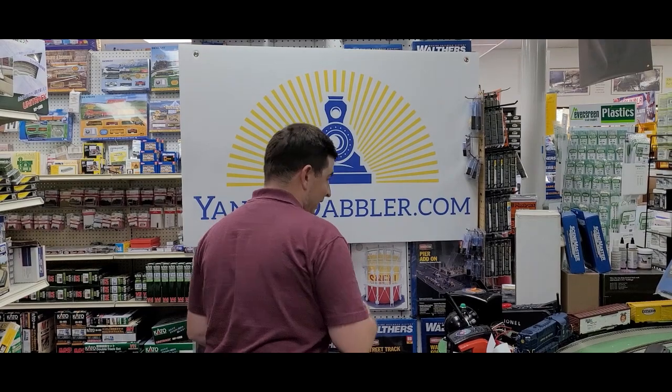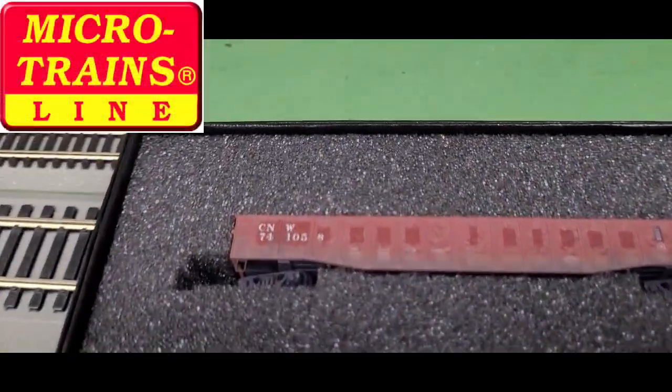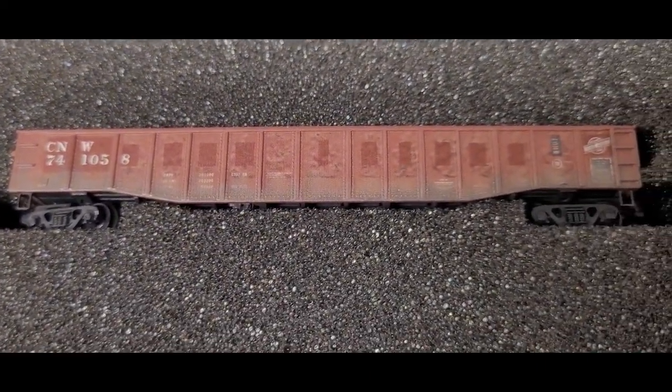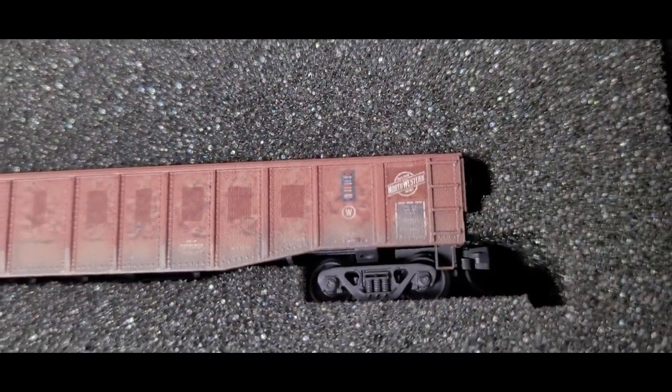Okay. Well, anywho, we got more N-scale items for you to check out. You got those diesel locomotives. You need something to pull? Well, check out these items here from Micro Trains. I got this Chicago and Northwestern 2-pack, and I love these gondolas. They are just greatly detailed, especially with all the lettering. Love the Chicago Northwestern logo there.